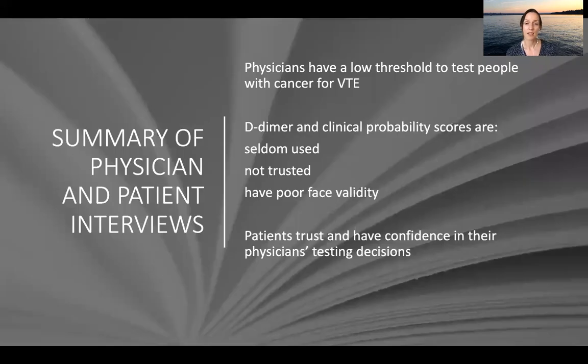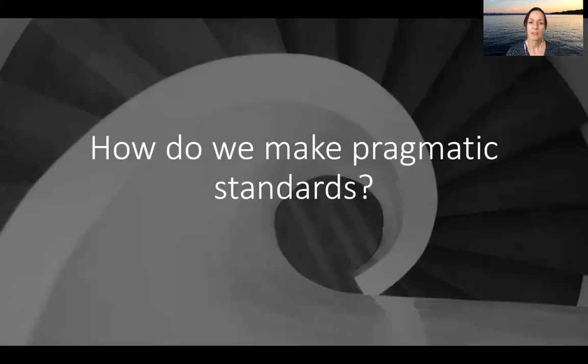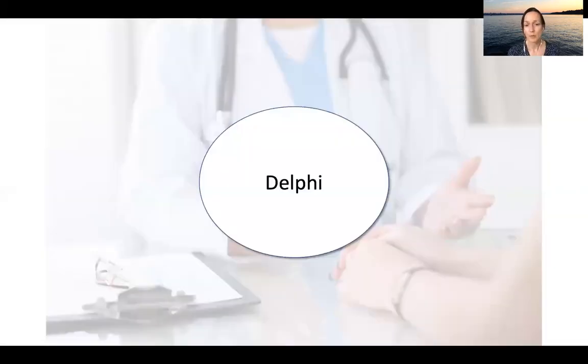So to summarize, we found from our physicians' interviews that they had a low threshold for testing for venous thromboembolism in these patients, that they seldom used D-dimer and clinical probability, that they generally didn't trust these tests, and they felt they had poor face validity. And patients have particularly strong trust and confidence in their physicians' testing decisions. So how do we move forward using all of this information to make pragmatic standards? Well, our plan is to perform a Delphi study.